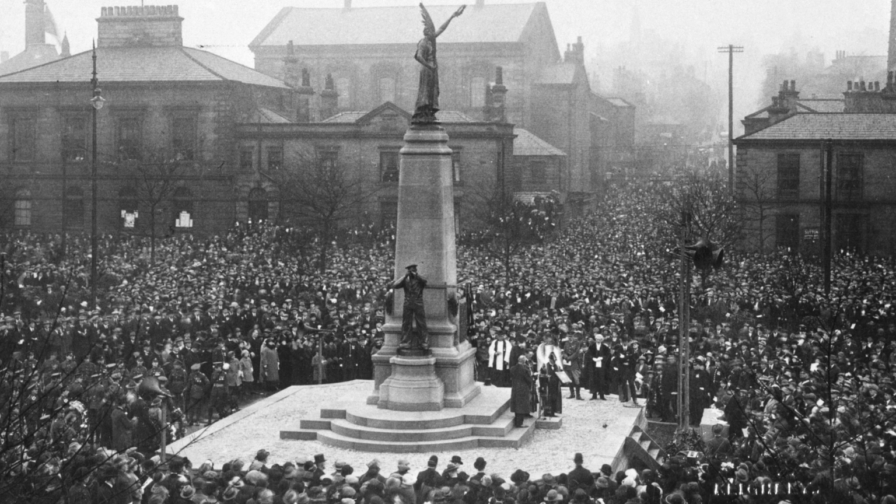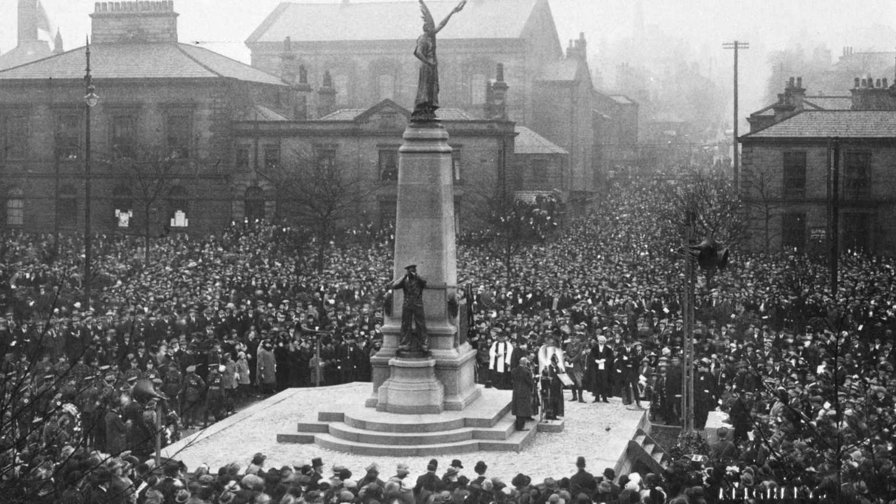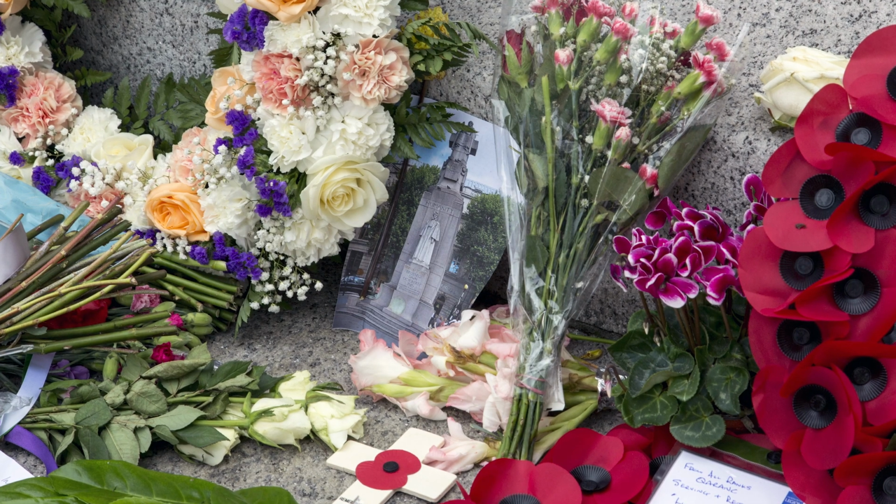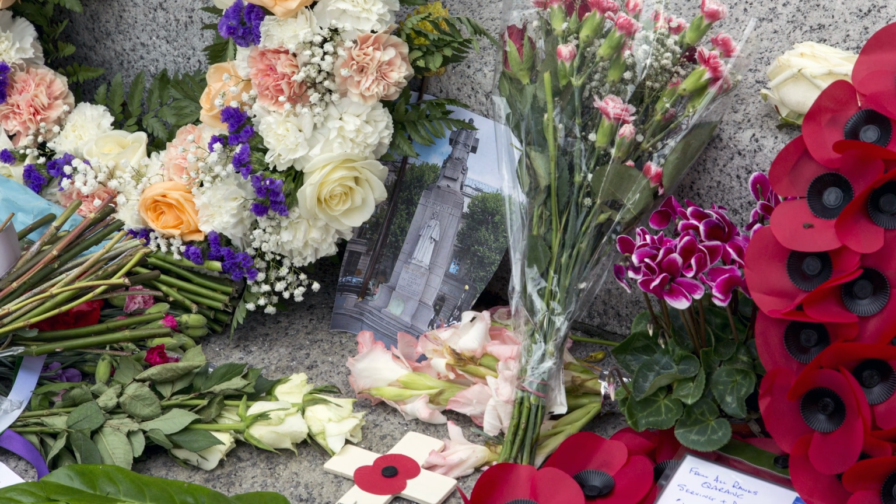War memorials have always had a deep emotional resonance. Whether national, civic or local, they act as constant reminders of the ultimate price of war. Most war memorials date from the years after the First World War. Nearly 1 million British and Commonwealth servicemen and women died in the First World War. Bodies were not repatriated, and more than 300,000 of the dead had no known grave.